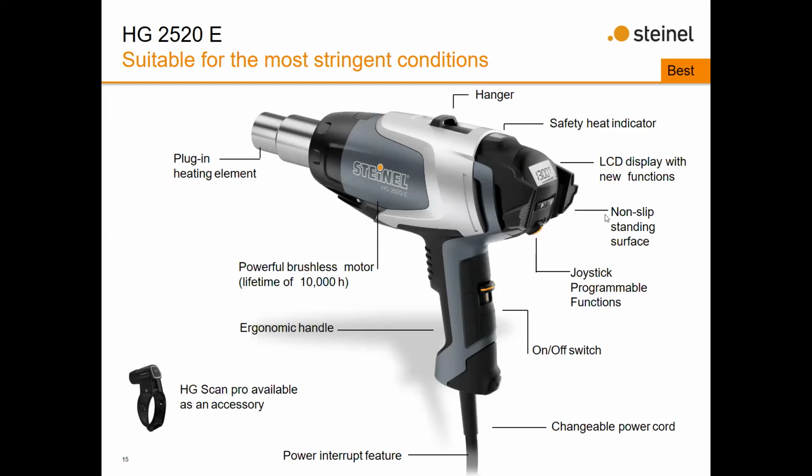Yeah, another question in the question and answer. Are you looking to create a battery heat gun? Yes, of course. We're absolutely looking at that. We have come out with a prototype. It's in early stages of its development, but we have developed the technology on a mobile version of the heat gun.